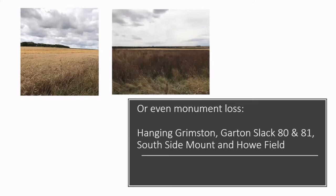Now, in this field, there were 2 Neolithic round barrows, Garton Slack 80 and Garton Slack 81, both of them excavated by Mortimer, both of them full of masses of bones, at least 6 bodies in Garton Slack 80, and many human bones, but certainly about 8 bodies in Garton Slack 81. But the exciting thing about Garton Slack 81 was that there was an adult burial, which Mortimer thought was a woman, and part of the left foot was missing at the bottom of her leg. And there was an extra complete articulated foot laid next to her.